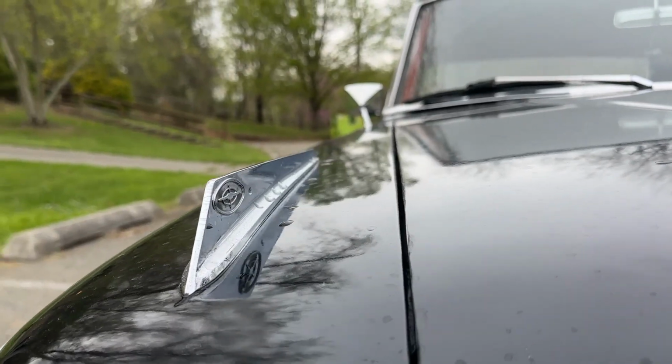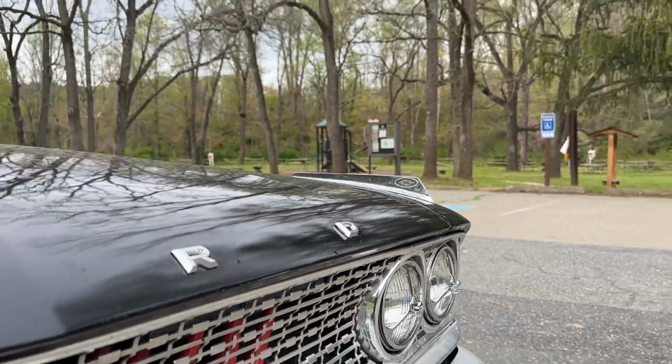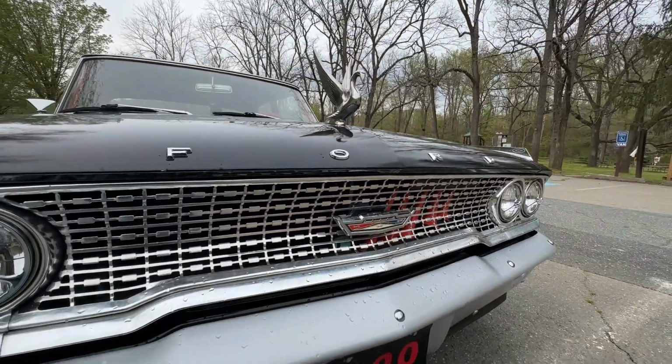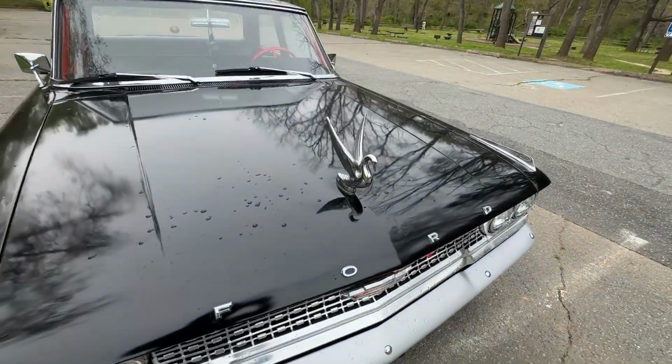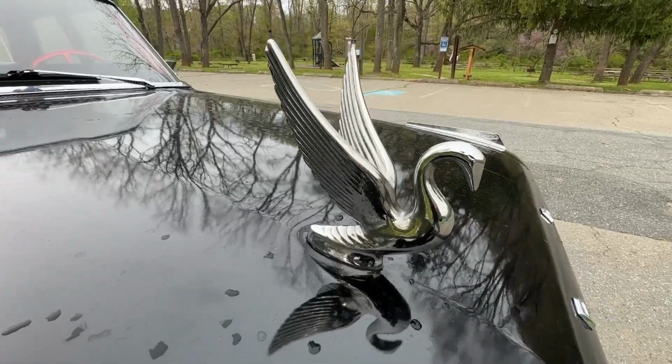Right outside the hood, we have these little fins right here. I like them. I think they bring the front together. Those are stock as far as I'm aware. You have Ford written across the hood, as you'd expect from anything of this age. And then probably the most controversial piece that I've seen so far is this big hood ornament right here.